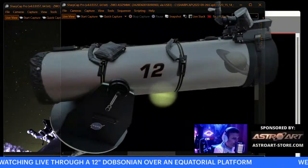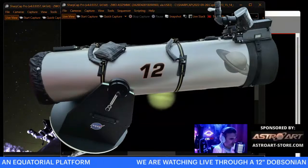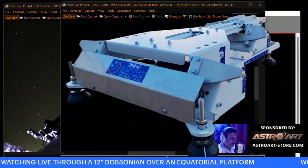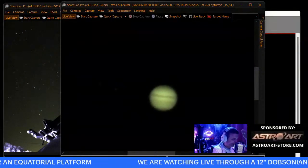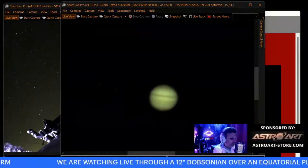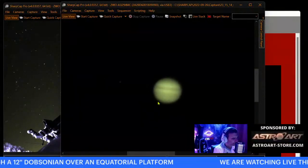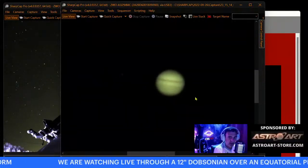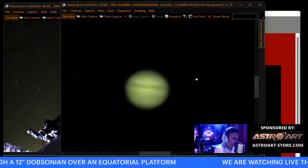in real time through this huge 12-inch Dobsonian telescope that is outside, over an equatorial platform to track the sky. Only this, connected to a ZWO 294 MC color camera. These are the three things that we have to watch Jupiter like this. This is a little bit blurry, it is always like this because this is a real-time image.